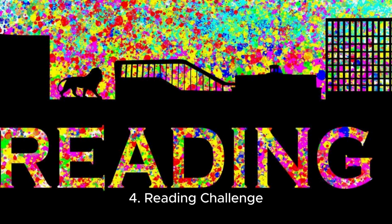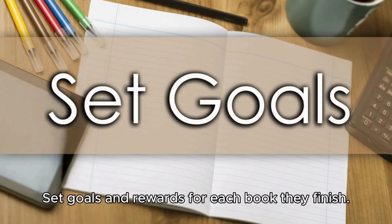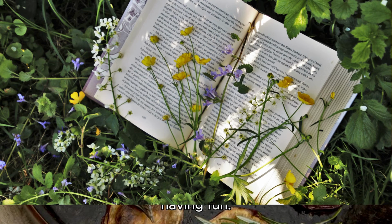4. Reading challenge. Start a summer reading challenge with a list of books appropriate for their age group. Set goals and rewards for each book they finish. It's a great way to keep their minds sharp while having fun.